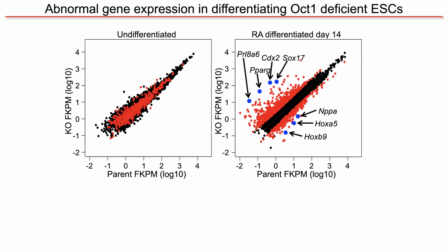SOX17 is ectoderm specific. CDX2 is expressed in the trophectoderm. It's also expressed in early blood cells and in the gut. So those are different lineages than ectoderm. PPAR gamma is expressed in mesoderm cells that are going towards adipocytes. And prolactin 8A6 is specific to the trophectoderm and the placenta.